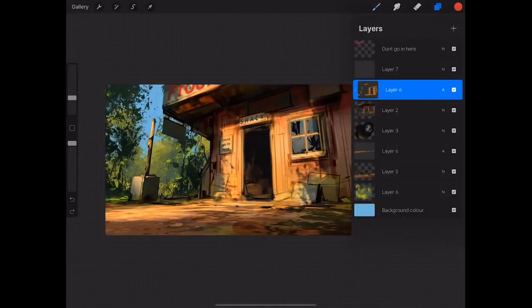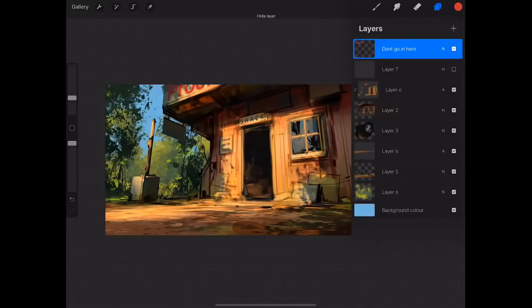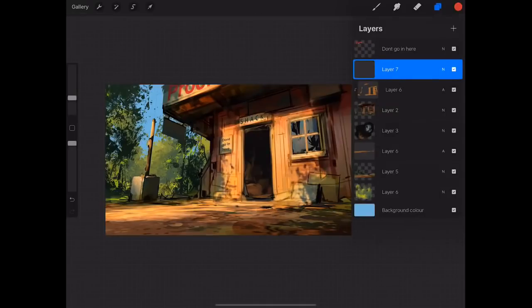Shack. Oh, wrong layer. This something? Nothing yet.